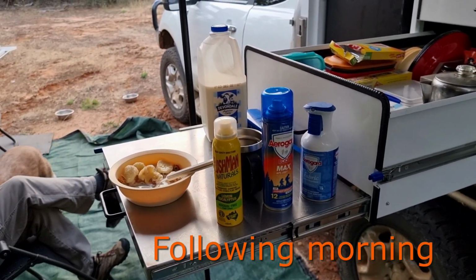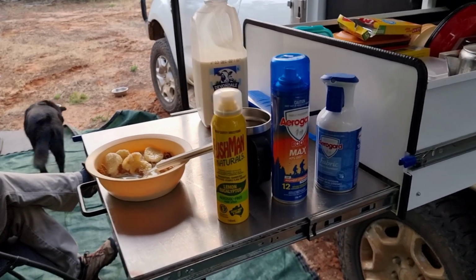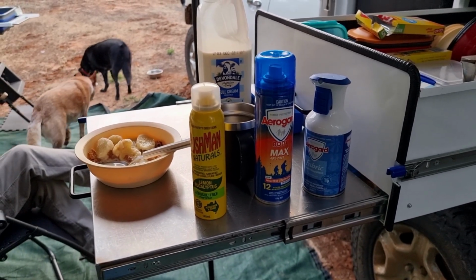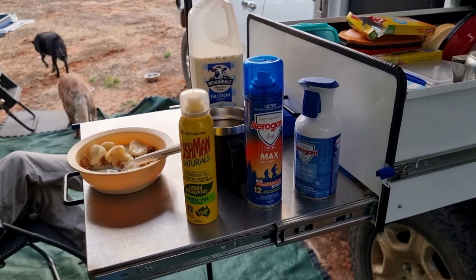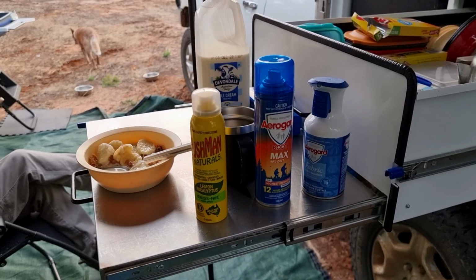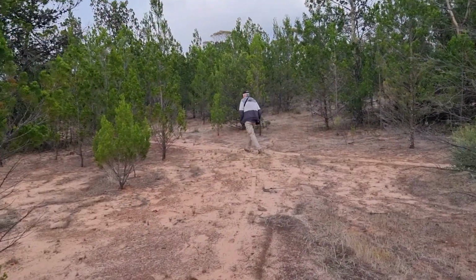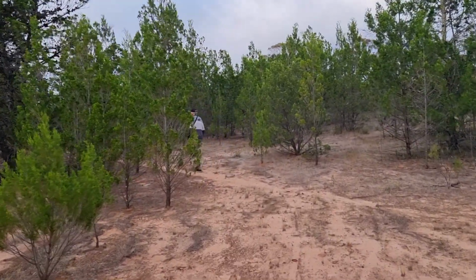The mozzies are really thick everywhere we've camped at the moment. We have a couple of vital things to cover ourselves so we don't get Japanese encephalitis or whatever else from the mozzies. They're just thick, even where there's no water. Dogs are covered in them. Early morning walk. Not a bad spot through here.